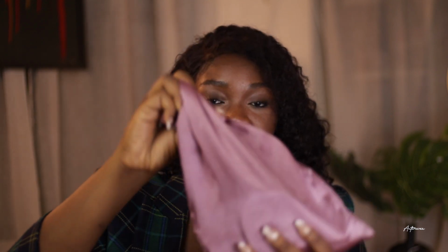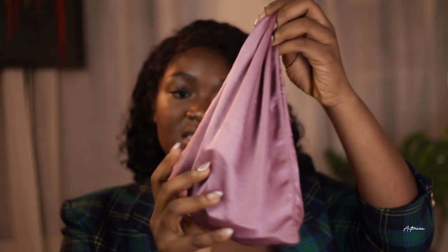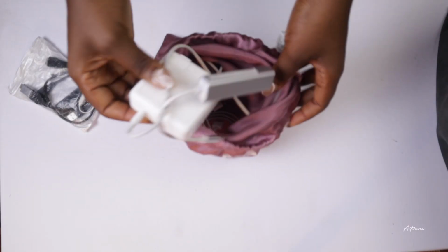My other pouch is this one. I bought some sandals from Z Sandals and it came in this pinkish pouch, and I carry all my cables in here. In the past I just used to dump my cables in my bag, and I realized that it was just so annoying because sometimes they all get tangled up.